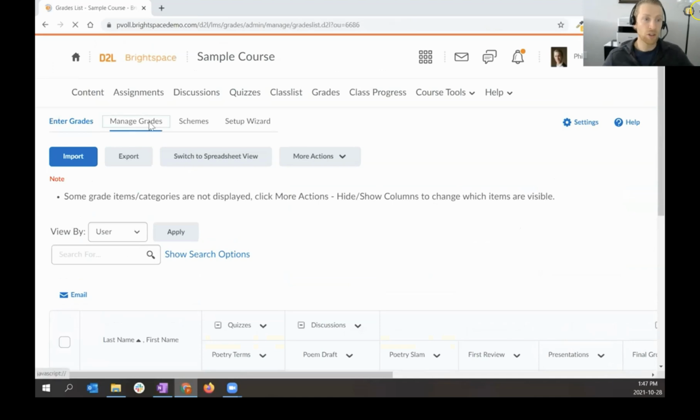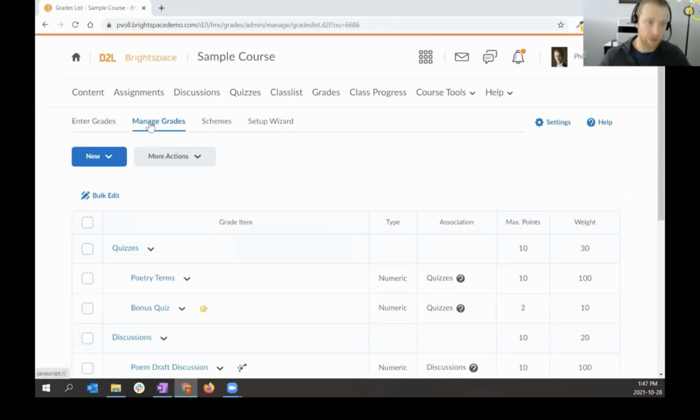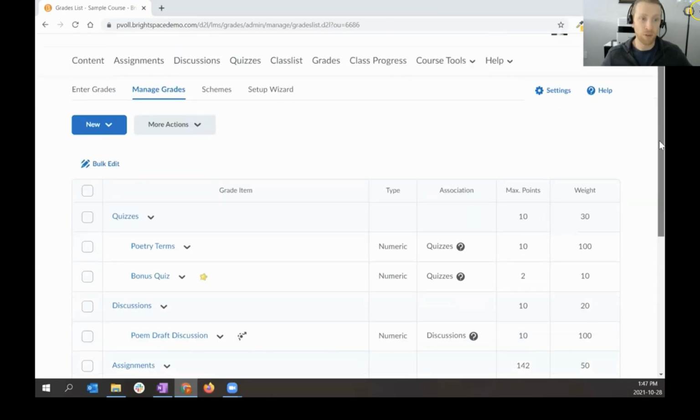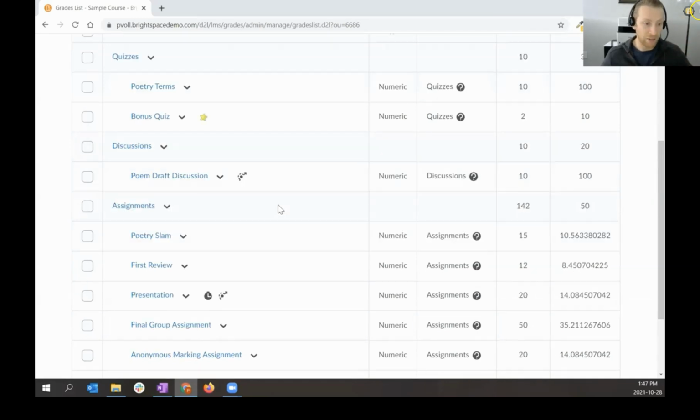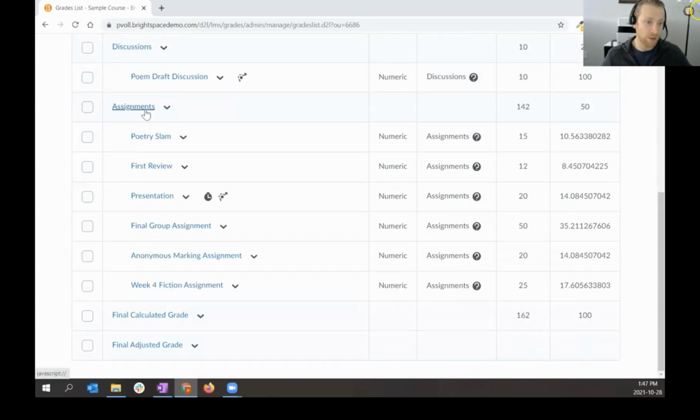Now I'm going to transition to the manage grades area, and this is where we can see how the gradebook is configured. And this is where we'll actually see that grade item that we just created. As an example here, if I scroll down, I can see we have a few different gradebook categories created. So we've got quizzes, we have discussions, we have assignments. And if I scroll down here, we can see that for the assignments category, there is our week 4 fiction assignment. So that's the assignment that we actually created when we built that assignment folder.